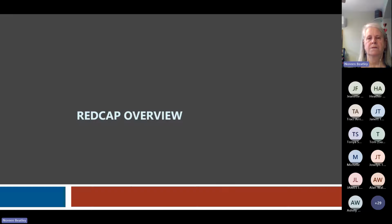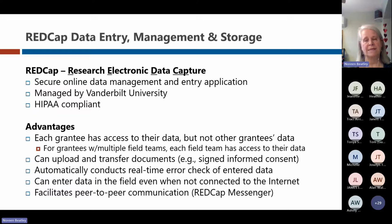Okay, so we're going to do a quick overview of REDCap. You've heard me say REDCap over and over and over again. REDCap stands for Research Electronic Data Capture. As I previously mentioned, it is going to be the secure HIPAA-compliant portal that Solutions, the evaluation, is going to use to collect, store, and manage all of the evaluation data.